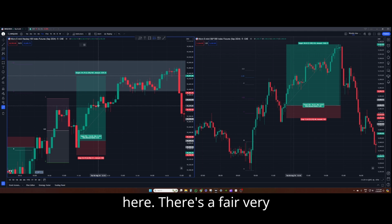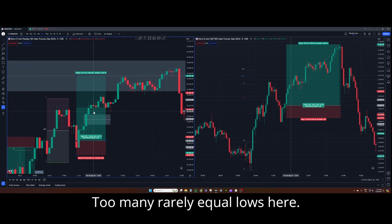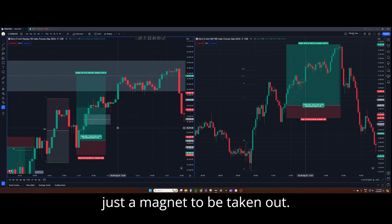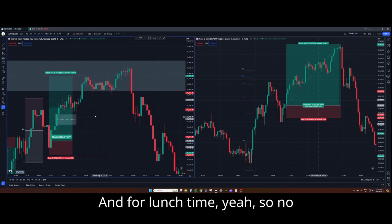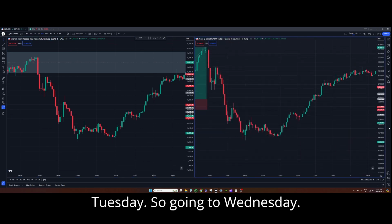Okay, anyway, looking for more opportunities here. There's no entry here. There's a fair bit left open. Too many relatively equal lows here. Not comfortable to take this kind of trade, which, if you put your stop loss here, is just a magnet to be taken out. And it's lunchtime, yeah. So no more trades. Okay, so that's it for Tuesday.